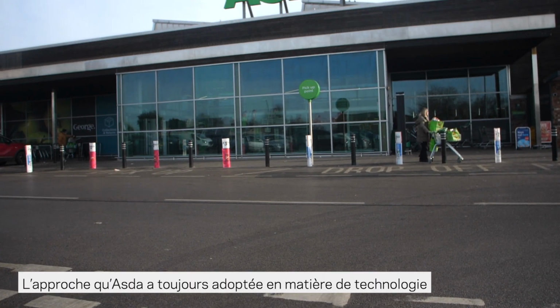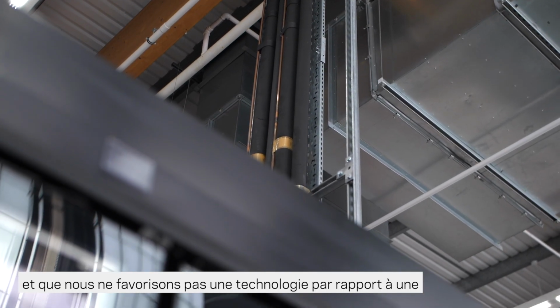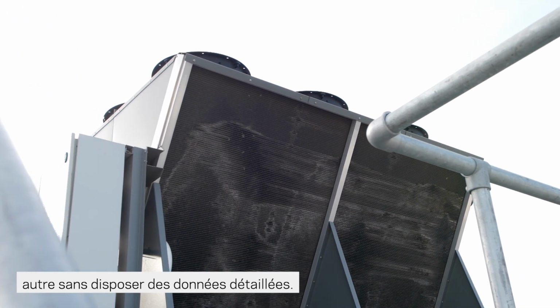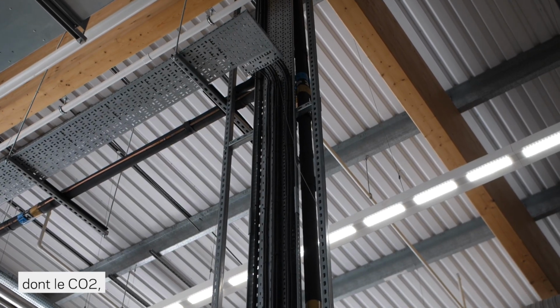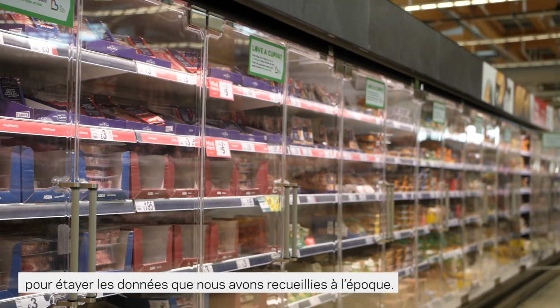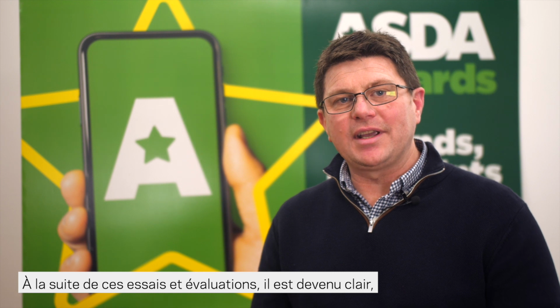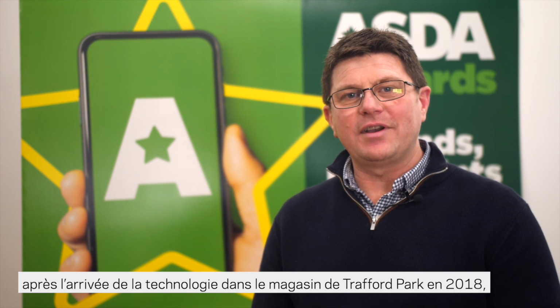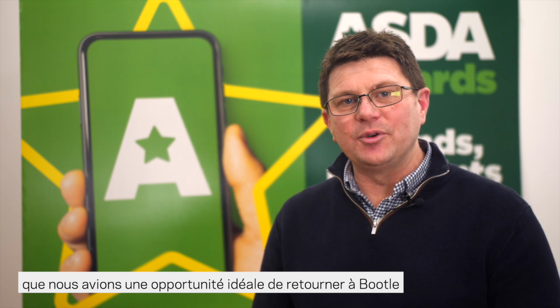The approach that Asda has always taken to technology is to ensure that we are neutral and don't favour one technology over the other without having the data and detail in front of us. An independent review was undertaken across multiple technologies, CO2 being one of them, with performance measured over an extended period of time, with desktop studies to support the data outputs that we gathered at the time. Off the back of those trials and evaluations, it became clear, after the technology that was landed in the Trafford Park store in 2018, that we had an ideal opportunity to go back to Bootle and replace the CO2 system with an HFO technology.